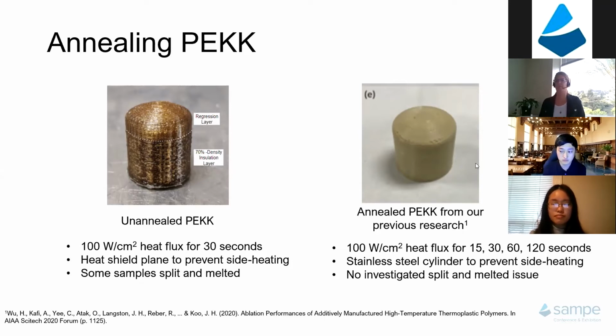Excellent. Thank you. So I have a question for Stephen Kim. This one is asking, what's the difference in terms of printability between neat PA666 and the FR formulations?